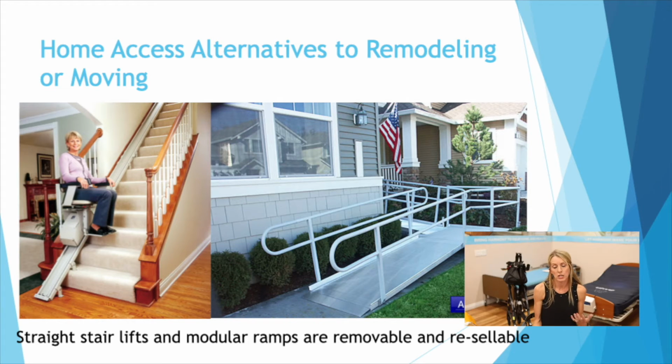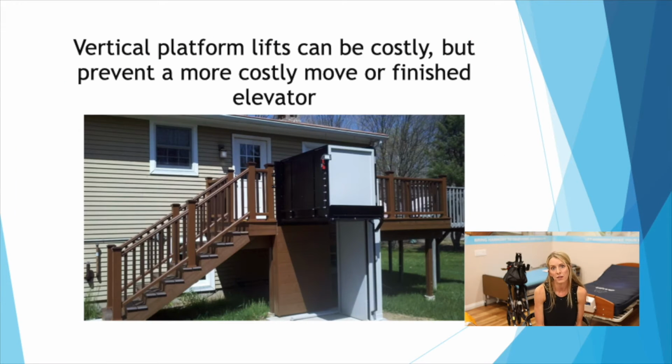And then we also touched on ramps and stair lifts. So I included some pictures of those. They are another way to keep costs down from renovating and using product. Vertical platform lifts are one that a lot of people don't know about. So you're going to have a big power chair, and maybe you have your bedroom upstairs and you remodeled your bathroom upstairs. That would only be advisable if you were going to have something like a vertical platform lift or elevator to bring you and your power chair upstairs.